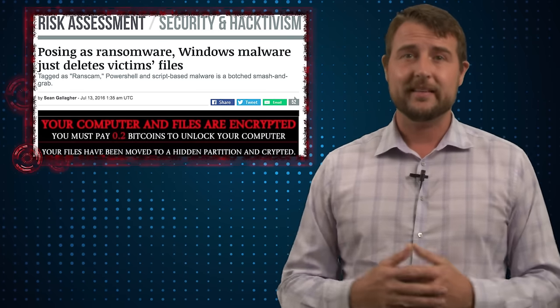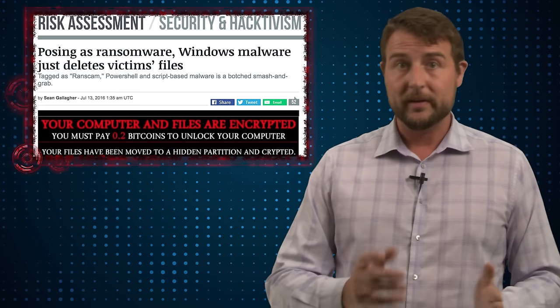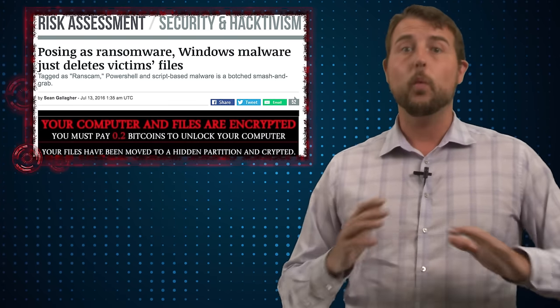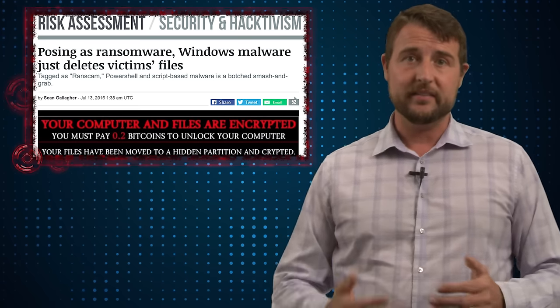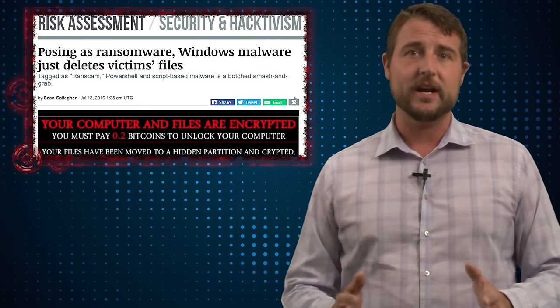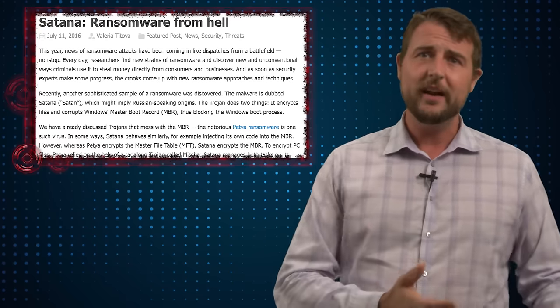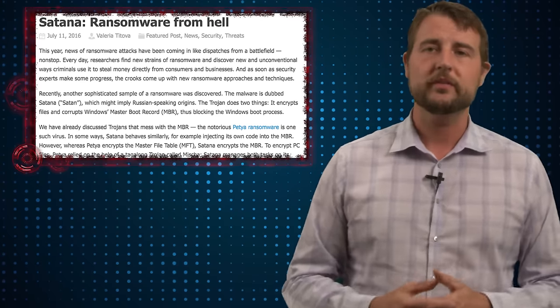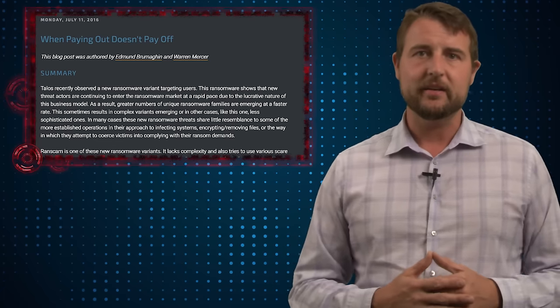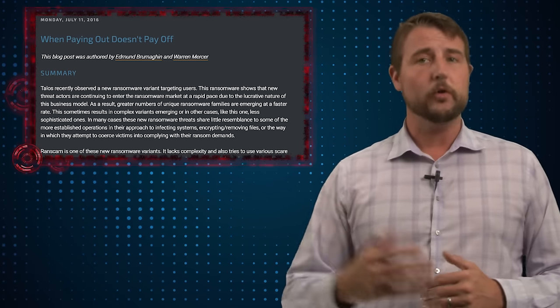Now, the good news with RanScam is deleted files can be recoverable. A lot of the crypto ransomware that does encrypt your files actually wipes them so that recovery software can't get them back. However, in RanScam's case, since it's just deleting your files, you might have a chance to recover them with normal recovery software. Anyway, I just thought it was two interesting evolutions to ransomware. Really, Satana is the only worrisome one, as it does actually make the ransomware a little more dangerous, whereas RanScam is just someone taking advantage of the boom in ransomware. In either case, neither of these threats seem to have blown up yet.